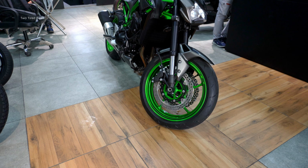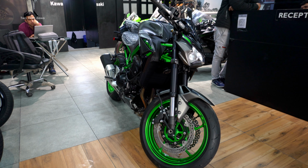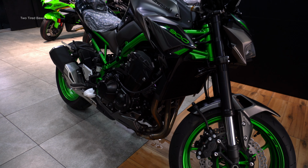Alright guys, today we have an absolute beast in front of us, the 2025 Kawasaki Z900. This is one of the most popular naked bikes out there, and for good reason. We'll do a complete walk around, talk about its features, specs, and just admire this machine.